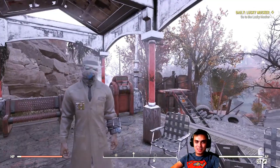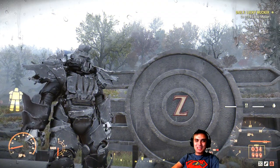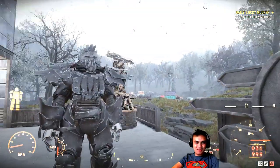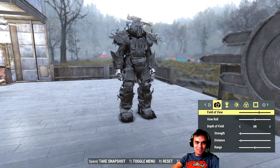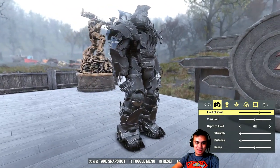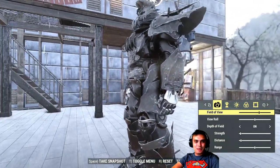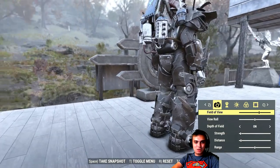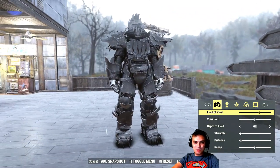Anyway, let's go take a look at the items we just acquired. Can't wait. It's beautiful! And it worked on XO1. What the hell? I thought, oh, cool. But look at that, man. Look at this power armor. That is freaking cool. I love it. Man, that is the best of the best bundles ever. You get a lot of good stuff for a good price.